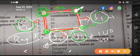There is a video of cardiac cycle 1, 2 and 3. In all of them I have discussed the relation of the cardiac cycle with the JVP, the relation with the P waves and all of these waves, the relation with the ECG, and the relation with the pressure: what happens to the aortic pressure, the pulmonic pressure, the atrial pressure and the ventricular pressure. So you can study from there.